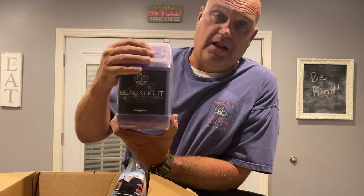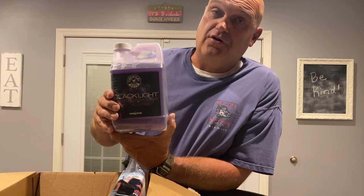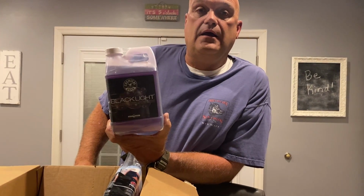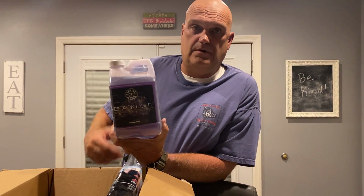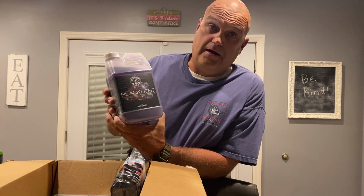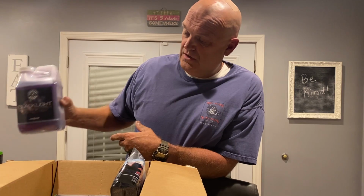With the winter season coming up, I'm getting ready for, unfortunately, my own personal car. I got the Whole Black Light car soap made for black vehicles and dark colored vehicles. This soap I run through my foam cannon, and also I run in my bucket while I'm washing my truck or any of my customers' black cars.